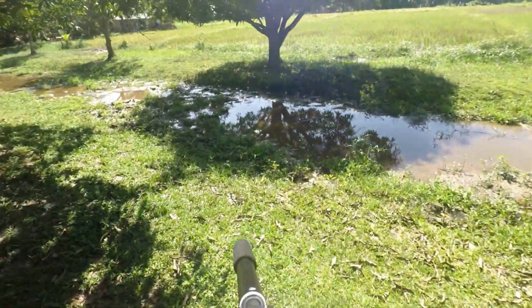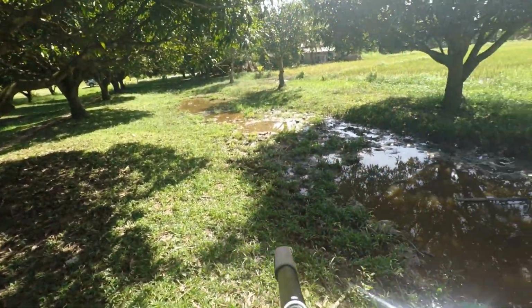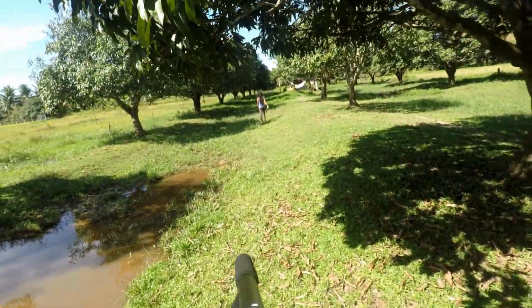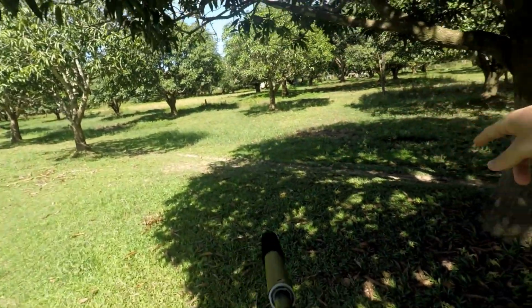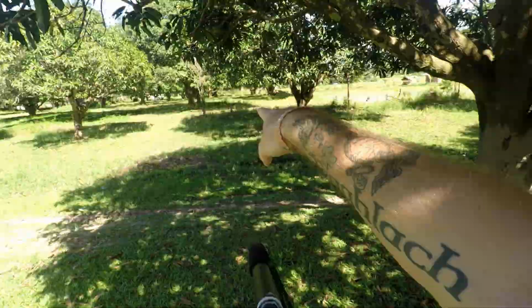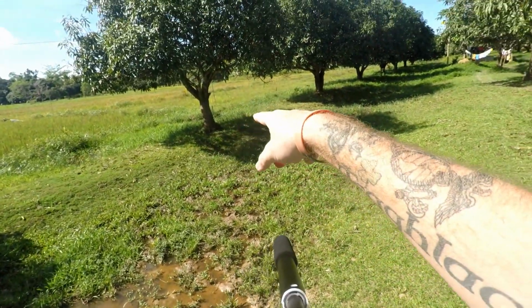And so, you can see how the water, if it rains, it's kind of like, it comes down here. Are you going in the mud? So, basically, from that little fence, I don't know if you can see it, I'll zoom in right now. That little fence, all the way to those mango trees.